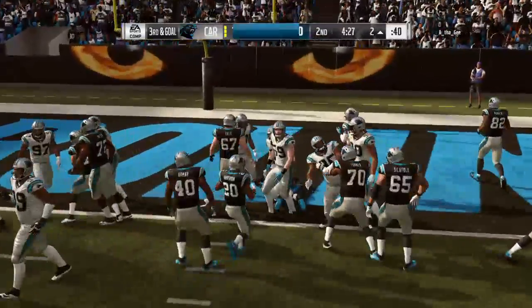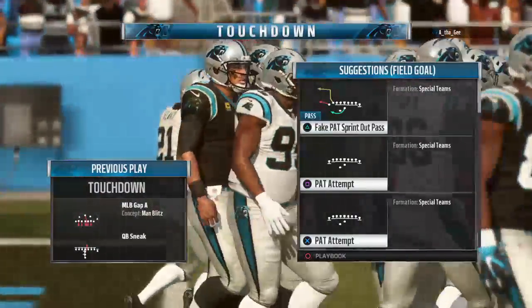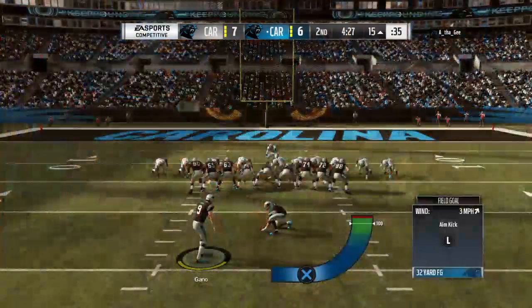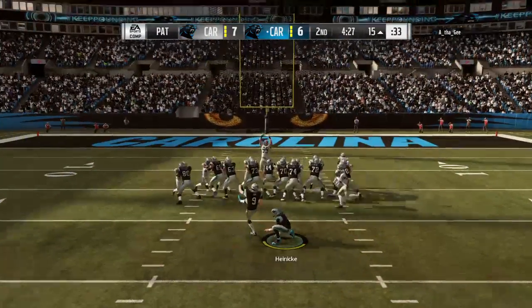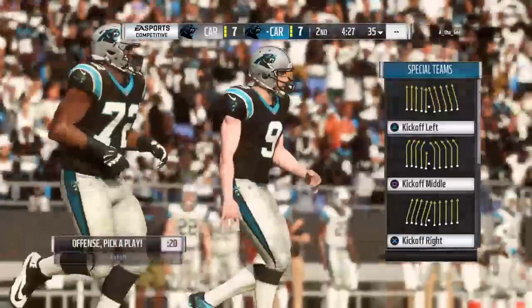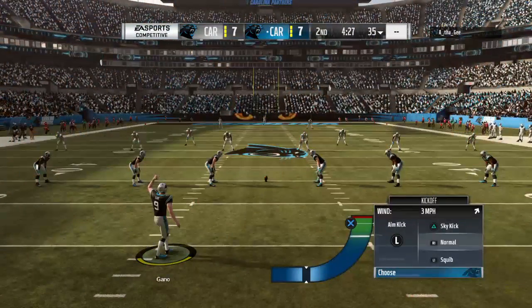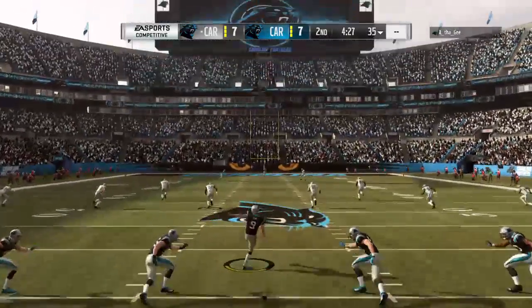Newton takes it himself, and he is in. Touchdown, Carolina. Cam Newton taking it in. And the Panthers are now an extra point away from tying up this game. Gano the extra point, and we are tied at 7. So we're right back where we started, all even as the kick's away.